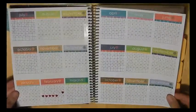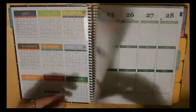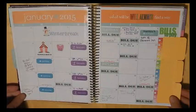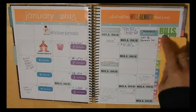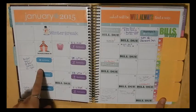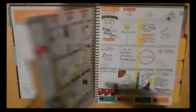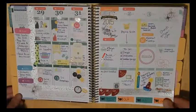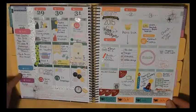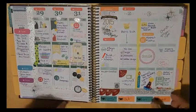I didn't use the year at a glance very often. Didn't find any good uses for it. In January, this is what my spread looked like. I had my bills to pay here, and I would track any major activities or school events or bills on the monthly calendar. This was my first week of January, and the end of December I was using To Do, To Go, To Call on the side, tracking my food on the bottom.